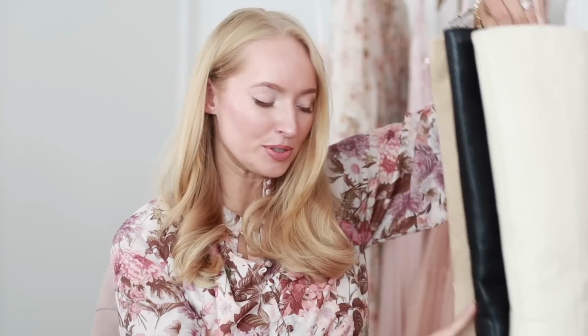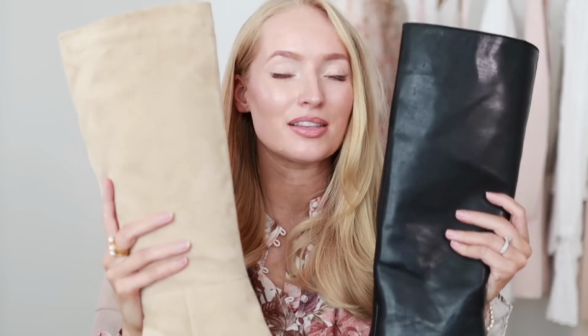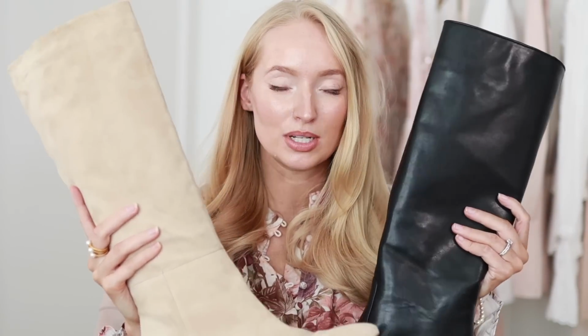Next, let's talk about boots. Knee-high boots are my personal favorite shoe to wear during fall and winter. And there are so many different types and styles to consider. So let's talk through how to choose the right knee-high boot. So the first thing to consider is the type of material that your boot is made out of.